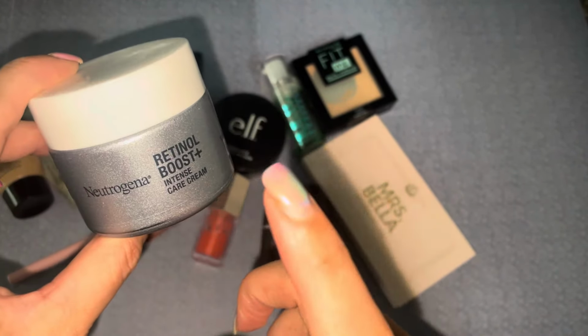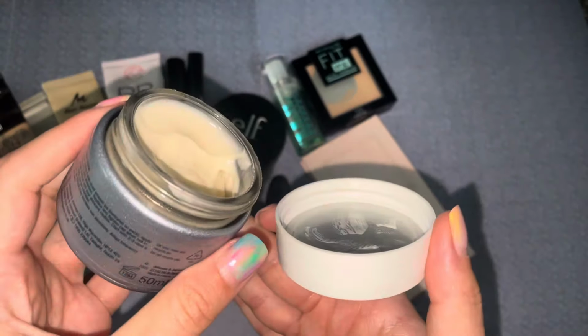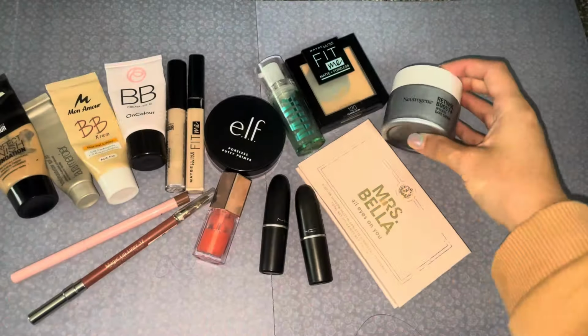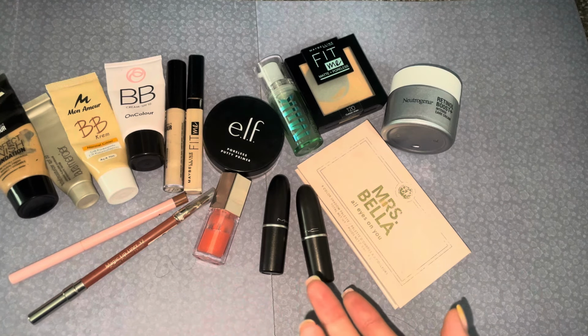This is the Neutrogena Retinol Boost Intense Care Cream. I have been using this nightly. I don't seem to have made a dip at all, but I have been using this every night, so of course I'm keeping that in. Then we are on to perfumes and fragrance things.